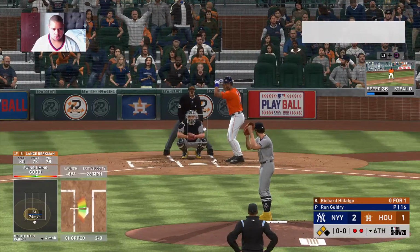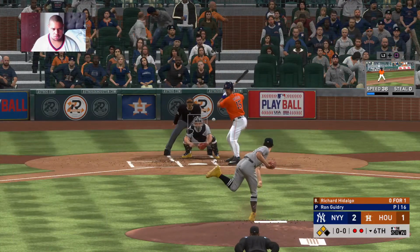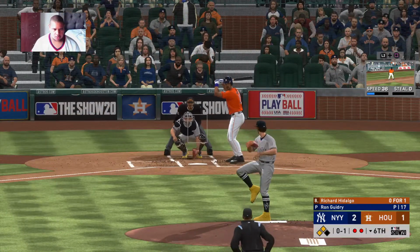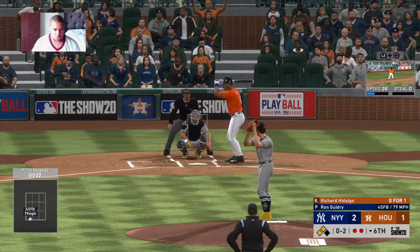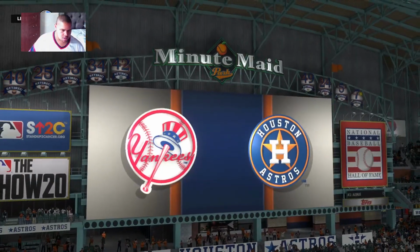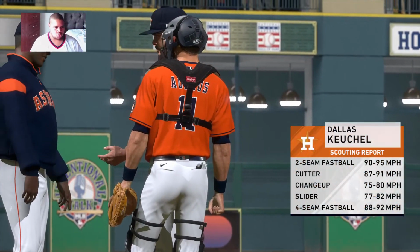The right fielder, number 15, Richard. Into the box now, Richard Hidalgo, as the first pitch to him is in there for a called strike 1. That's in there, and he's deep in the hole now, 0-2. Well, you can see he's coming right. Got him looking, and that'll do it. The inning is over. Dallas Keuchel is on to pitch from the bullpen now to start inning number 7.